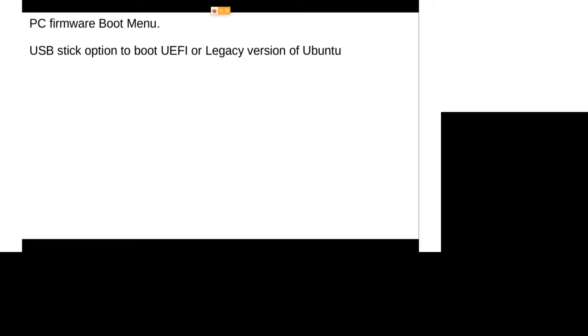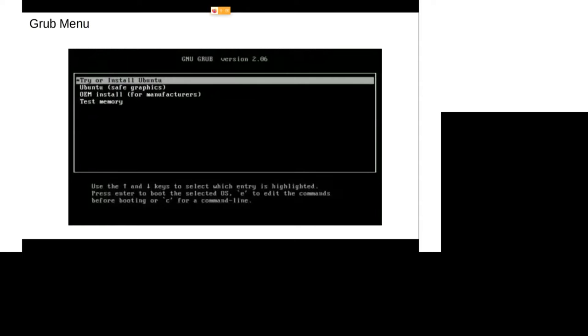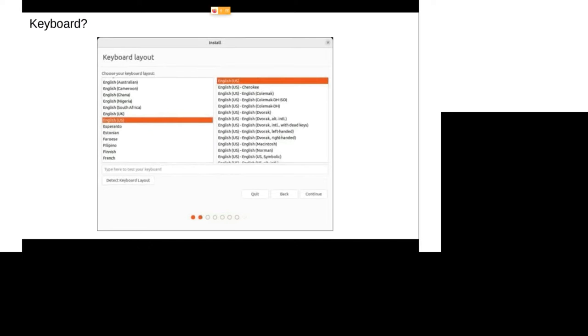It seems like the way to go really is UEFI and try and avoid legacy mode. Once you boot it, the GRUB menu will come in, and try and install Ubuntu, and then that brings in the next stage. I would suggest you try Ubuntu first, and so you can play a YouTube clip, that would test that your Wi-Fi works, that your audio works, that the video replay works, that sort of thing. It doesn't matter which one you choose, if you try Ubuntu, then you get the choice later on to install it.